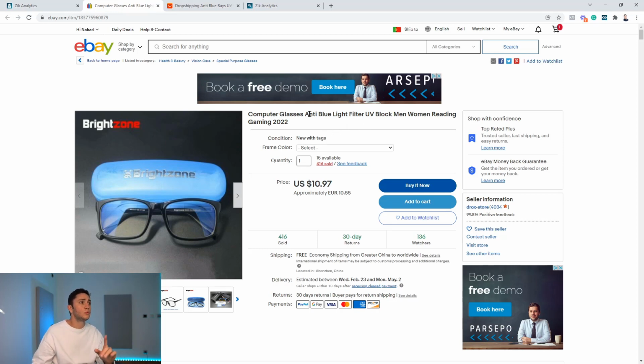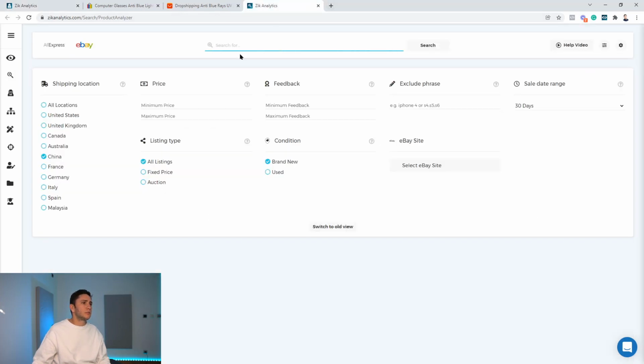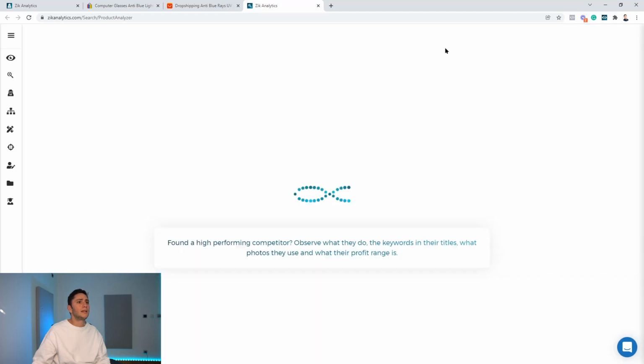So what I'm going to do now is take the keywords that define this product, computer glasses, anti-blue light, okay? Because I saw that this product has so many lifetime sales and 5 sales in the last 7 days, this is an indication that this product has high demand. And then I will go to the product research in Zik Analytics. You can find the product research here. It depends on where you dropship the products from, but I like to do niche research on all locations. It gives a higher indication.